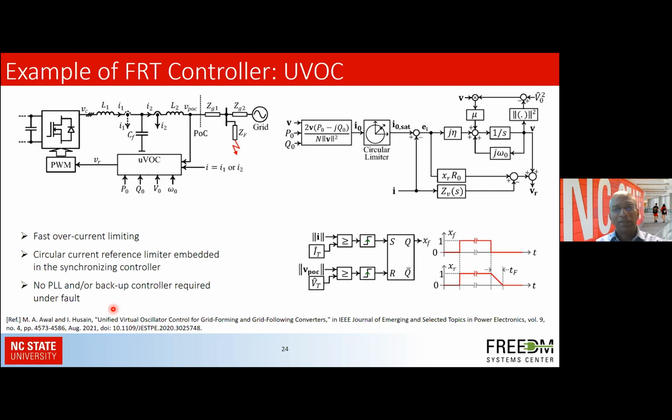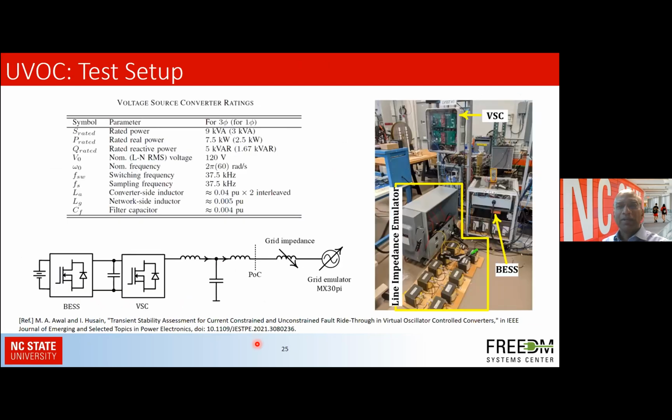So in this unified virtual oscillator control for grid forming and grid following converters, the key aspect of it is there is no PLL or backup controller required under fault. So this is a PLL-less controller, and it introduced a circular current limiter for current constrained operation under fault. And a fault has been simulated at the point of common coupling. And the hardware system, one of the test beds I showed earlier, has been used to validate the fault ride-through controllers using this hardware.